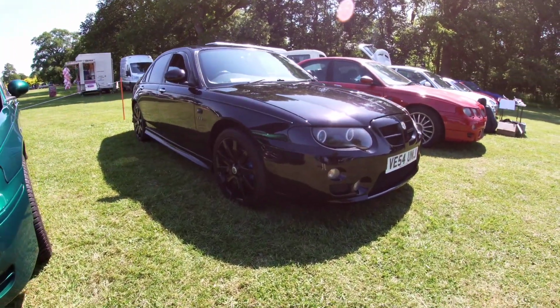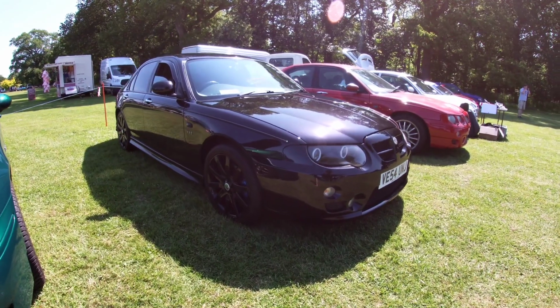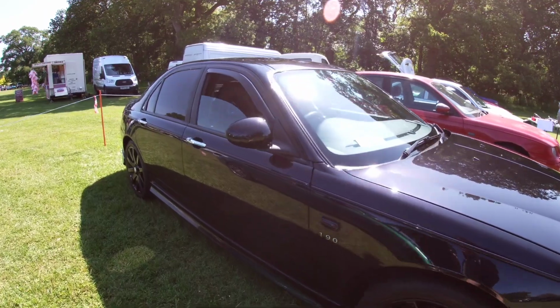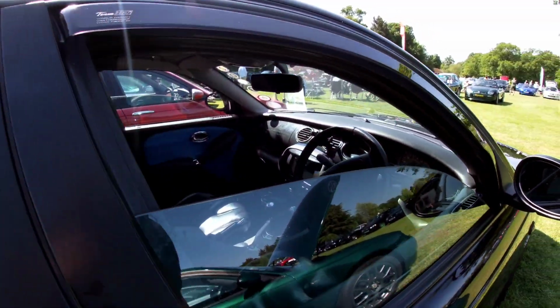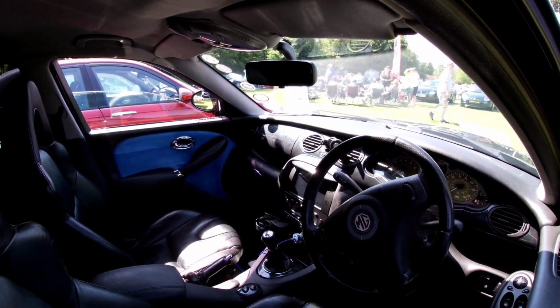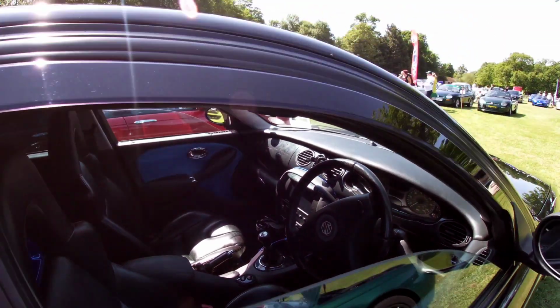Ooh, this one looks sexy. It's black, with black wheels. Looks very nice. Like the chrome handles on it. Got some blue touches in there. Blue door cards, even a blue charging lead for his phone.